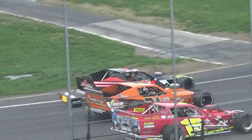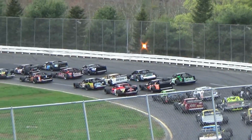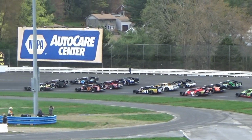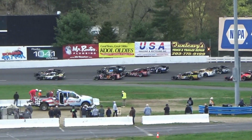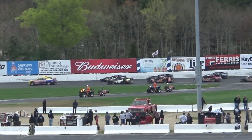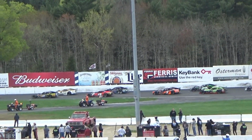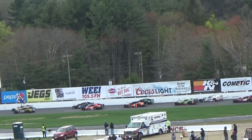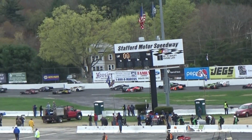This is what it's all about, open wheel competition at its very best, and what a sight it is to see a 3-wide parade lap in the SK Modified. They'll move back in rows of 2, and they'll head down the back straightaway. Spotters are ready. You, the race fans, are all pumped up. It's time to go racing. This is what it's all about here from the Stafford Motor Speedway as they pair off in rows of 2.